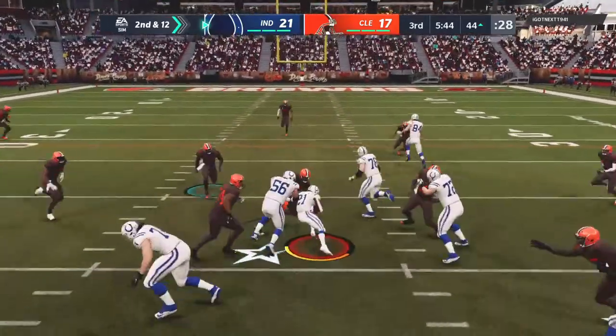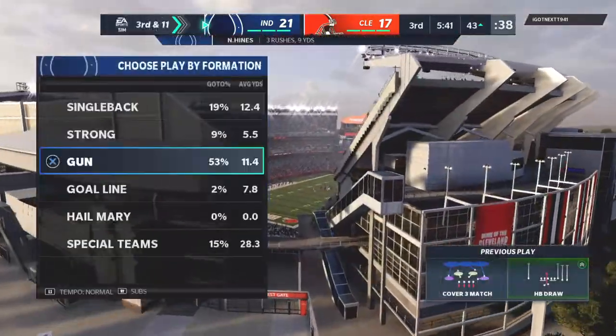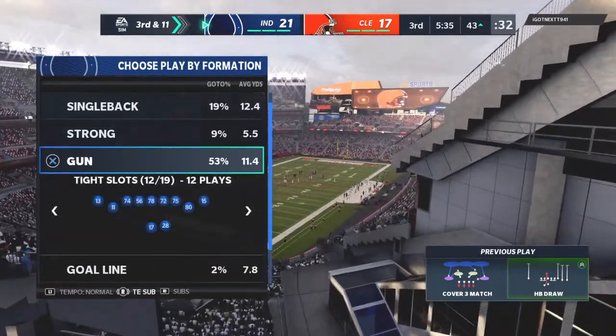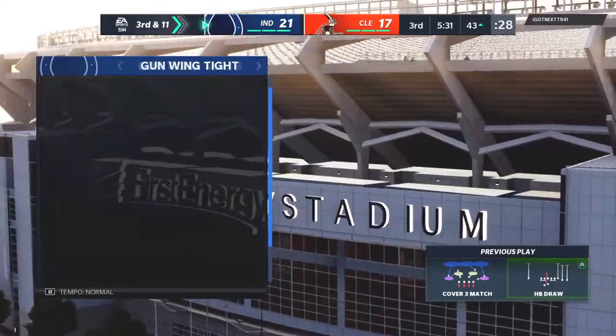On the delay, here's Hines. And he's going to get stopped up quickly. Give him a yard down to the 43. Larry Ogunjobi on the tackle in his 4th year now out of the University of Charlotte. A big part of this young Browns defense.